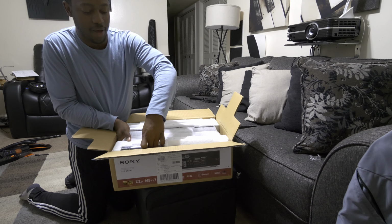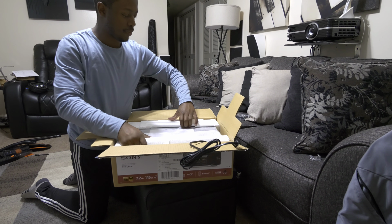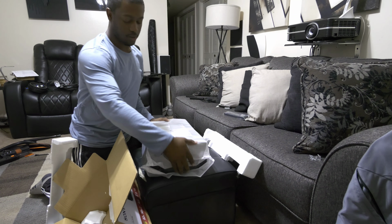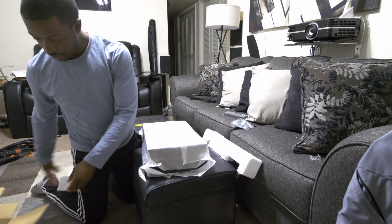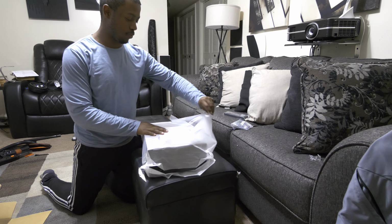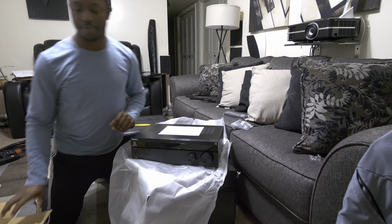So let me get all this stuff out of here. There's the remote, the power cord that seems to be attached to it. It is. So let's get this out of the box. Alright, and all that's left in the box is our calibration microphone. I'm not planning on keeping this at all, obviously, so I will be returning it after I'm done reviewing it. But let's take a little glance at the unit itself.